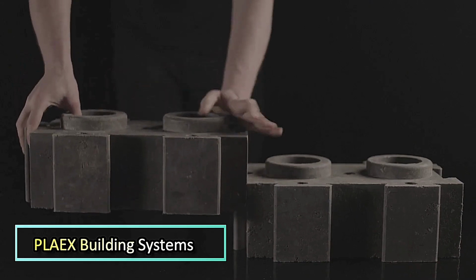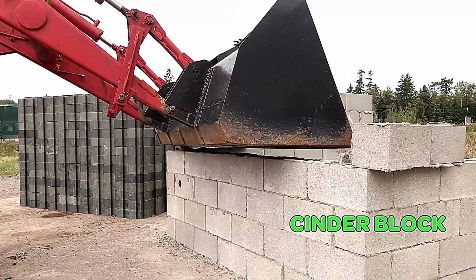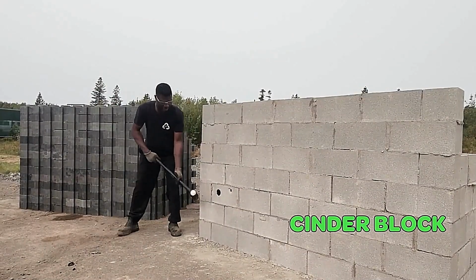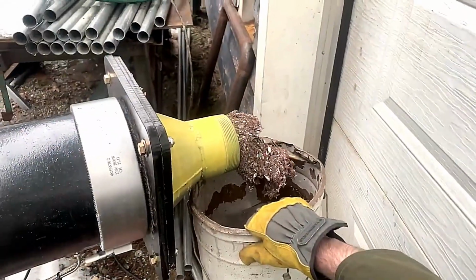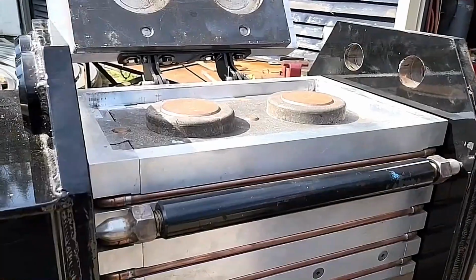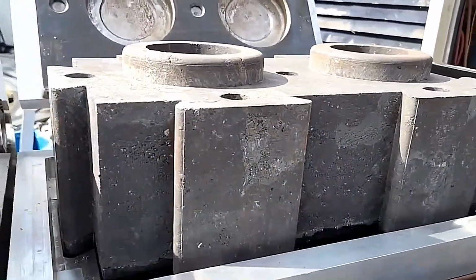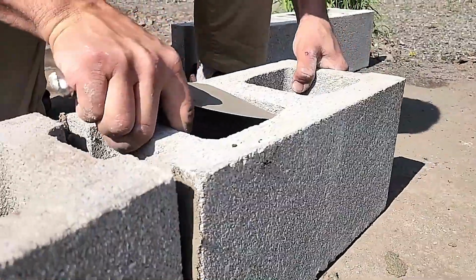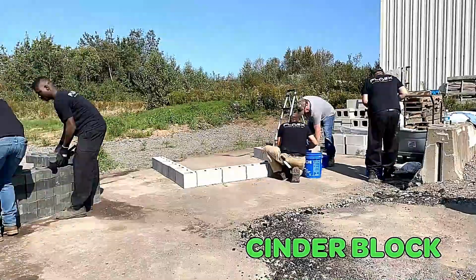PLAEX Building Systems, the pioneering sustainable construction. At the heart of sustainable construction lies a straightforward principle: build structures that remain cost-effective throughout their life cycle. PLAEX Building Systems, a Canadian company, is leading the charge towards this sustainable future by introducing innovative building blocks crafted from 90% waste materials, including plaster, plastic, concrete, and other discarded resources. These eco-friendly blocks boast superior durability compared to traditional bricks and concrete.